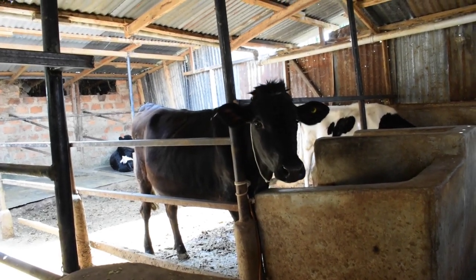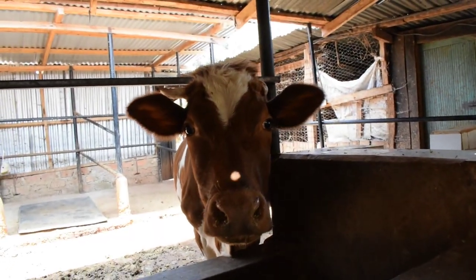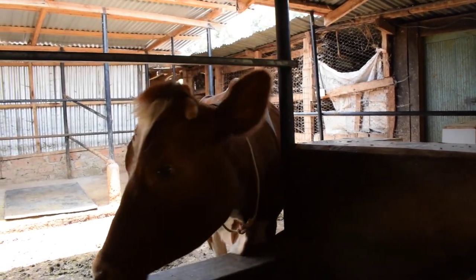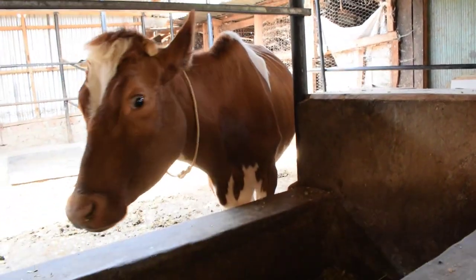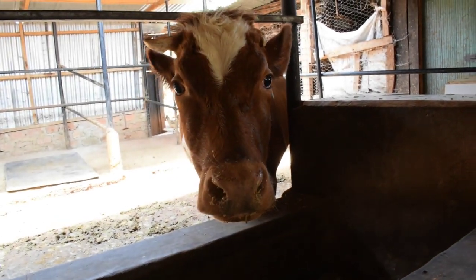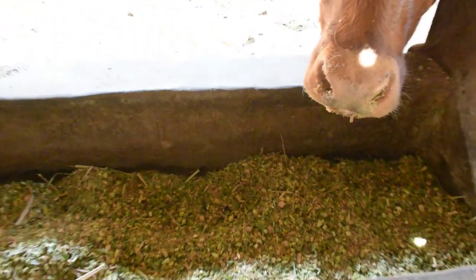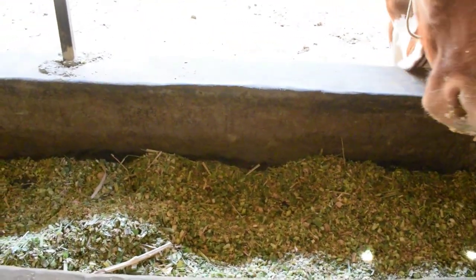Feeds account for 65 to 70% of total cost in a dairy farm. Lately, the cost of commercial dairy feeds has skyrocketed. In addition, the quality of commercial feed concentrates is not assured. And this challenge has pushed Mr. Raphael Kamemba to formulate his own feeds.